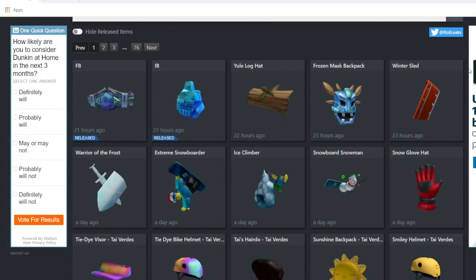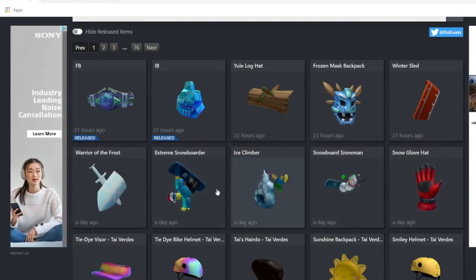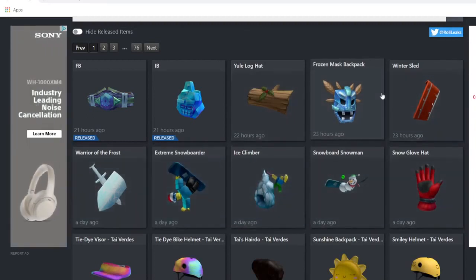And the 4 items that actually do have this effect are Snow Glove Hat, Snowboard Snowman, Ice Climber, and Extreme Snowboarder. So these 4 right over here all have the snowflake effect if you do wear them, so that's just an added bonus if you do want to get any of these 4. The other 4 do not have it, unfortunately, but they are still pretty cool items.